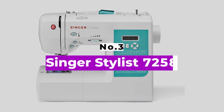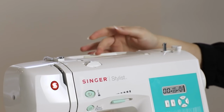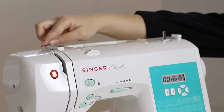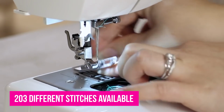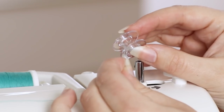Number 3. Singer Stylist 7258. The Singer Stylist 7258 is an excellent choice for beginners and intermediate sewers. It has what you consider to be must-haves in a new machine, with 203 different stitches available and easy threading thanks to its top drop bobbin design. The top drop-in bobbin is easy to thread and seat, so you won't run out of thread in the middle of a seam.